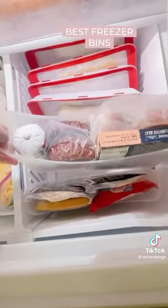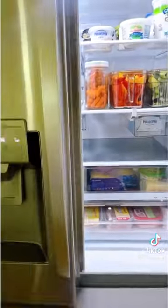For your freezer, these bins are by far my favorite. Put it together for an organized fridge.